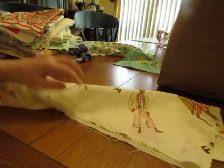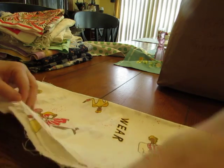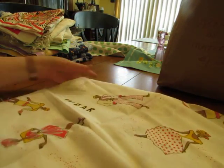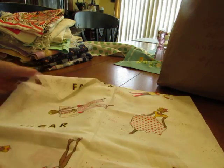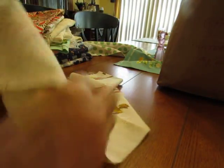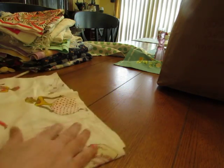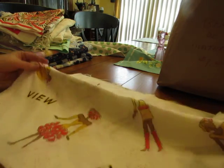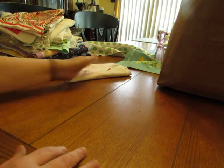I pulled this out while my daughter was here because the figures on it caught my eye. We were both a little puzzled by it. It's very strange. It has these fashionable figures on it, and it just has weird words. Wear, view, fun. I think it says fashion on it somewhere. But won't these be fun in a junk journal? I think this is great. I wouldn't have wanted to make clothing or curtains out of it, but it's great for a junk journal.